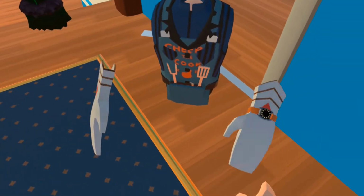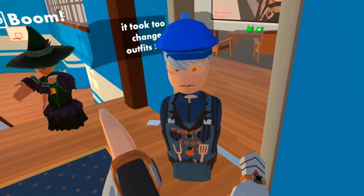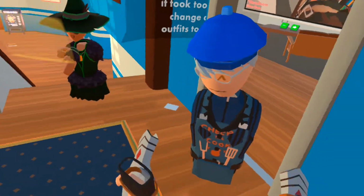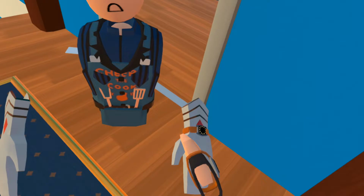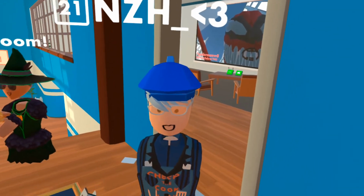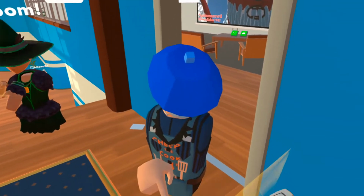What the hell do those gloves match? Cooking outfit, okay, we got the cook shirt. Glasses match the hair. Oh, I get it now, the gloves. These white gloves match your hair. And then this right here, wait. You're a cook, aren't you? Are you meant to be a cook?